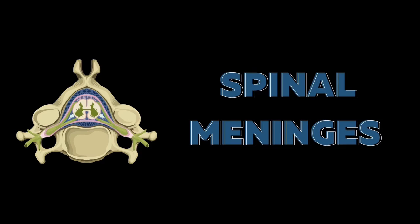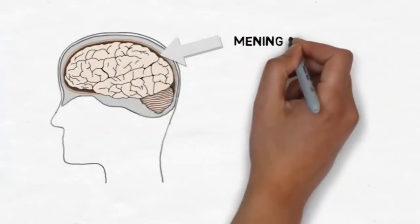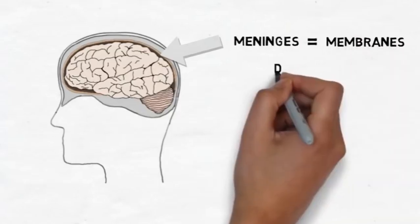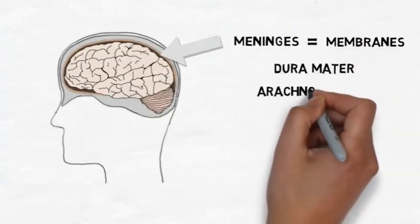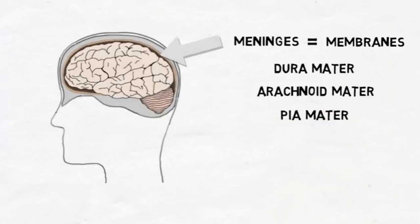Now, let's hop into the spinal meninges. The term meninges comes from the Greek for membrane and refers to three membranes that surround the brain and the spinal cord: the dura mater, the arachnoid mater, and the pia mater. The meninges protect and provide structural support for the brain, as well as contain cerebrospinal fluid.